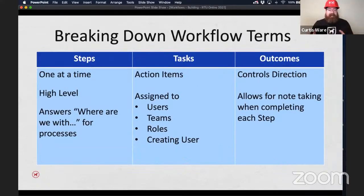Awesome. Now, again, the tasks relate to the steps because the tasks are the action items that complete the step. I can't just complete a step. The action item is not on the step level. That's telling you where you are. The task is telling you what you need to do. So again, once the tasks underneath the step are complete, then you can move on to the next step. Now, those 2 terms are probably the most important, steps and tasks.